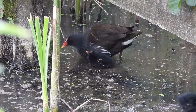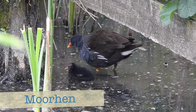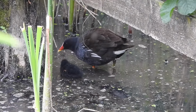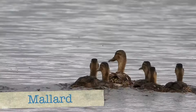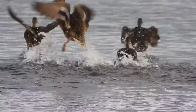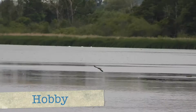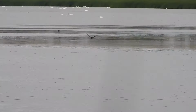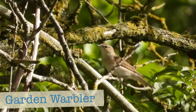One extremely apparent thing was lots of the birds in front of us were feeding young, like this moorhen. And a little bit further out, there was a family of mallards. While scanning a little bit further out, I was lucky enough to see this hobby hunting over the water. At this time, I decided to head back to the van to see if the birthday girl had woken up yet. On the way back, seeing this wonderful garden warbler singing.